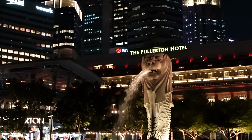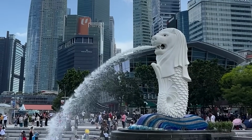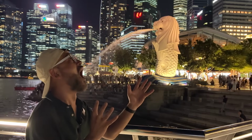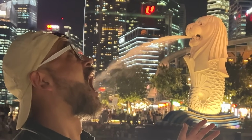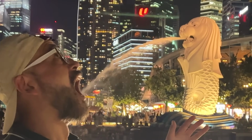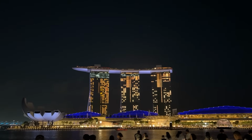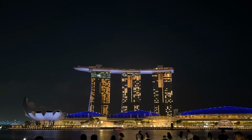If this is your 10th time, maybe you wouldn't want to see it, but if it's your first time, you have to see this and take your photo with the Merlion. I think it's especially beautiful at nighttime. I think so too. Right? Against the backdrop of all the tall buildings in the CBD district. And of course, you see the famous MBS, Marina Bay Sands, that we stayed at this time around.